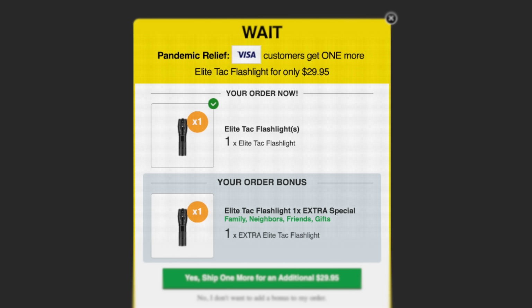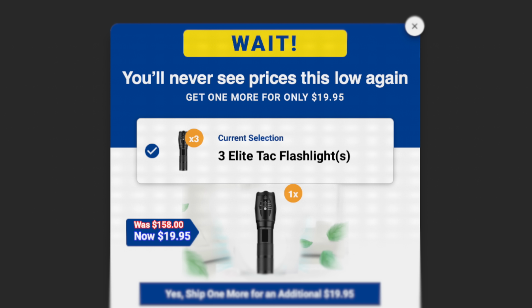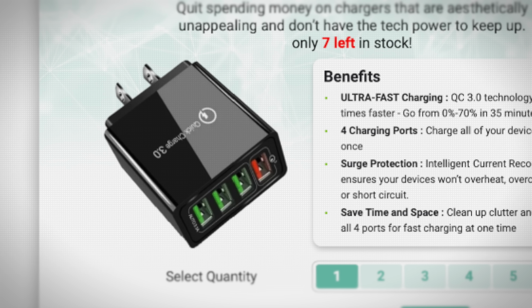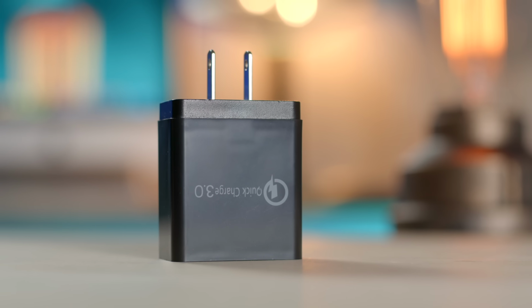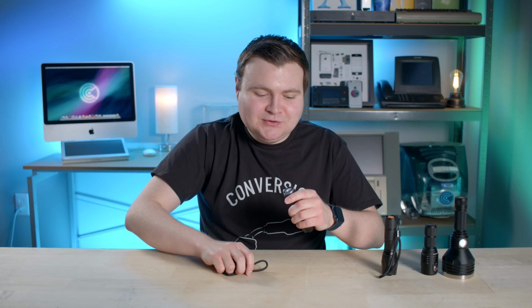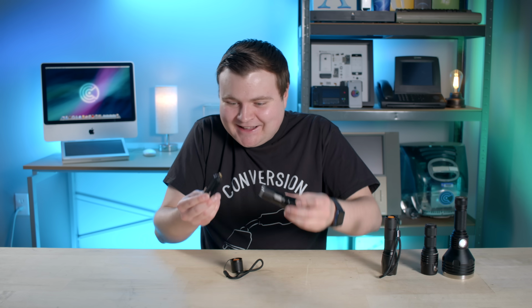Oh look, a post-transaction upsell. No, 2, 3, 4, 5. Give it a rest. Hang on, did you see that? They're selling one of those scammy chargers. I don't need to buy one of those because I already did for another episode. Check that out. So, as you can see, it arrived. Oh boy, I can't wait to see what beefy battery this thing uses. Oh man.